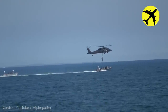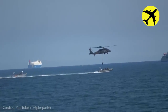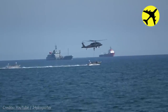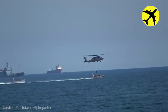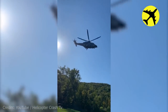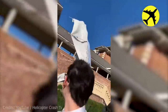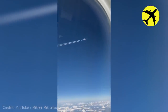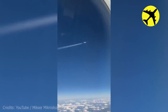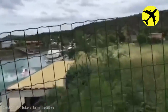A helicopter from the Polish Special Operations dropping troops on a moving boat. This helicopter ruined the party. These two planes pass each other in mid-air. A helicopter crashed in the water after flying over it for quite a while.